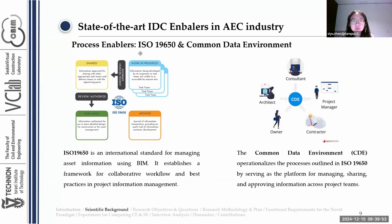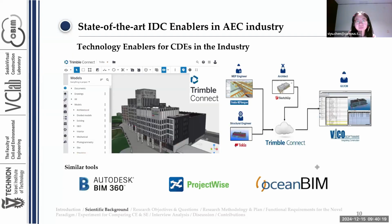So for the state-of-the-art IDC enablers in the AEC industry, the process enablers are the ISO and the Common Data Environment. The ISO is an international standard for managing asset information using BIM. It established a framework for collaborative workflow and best practices, while the Common Data Environment implements these processes by serving as the platform for managing, sharing, and approving information across the disciplines.